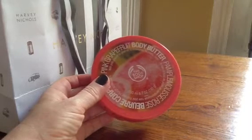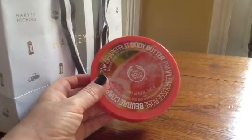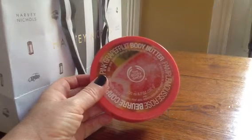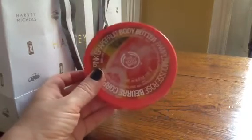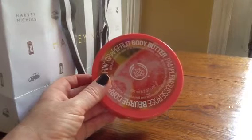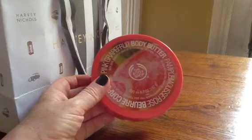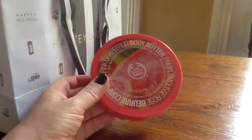I think the body butters are really good value from Body Shop if you like any of the fragrances. I have to say that apart from this one, I don't like any of their fragrances, but I really love this one. I find it a really refreshing, true-to-life pink grapefruit. It's just sweet and juicy and a little tart as well. And the butters themselves, I think, are a nice texture.